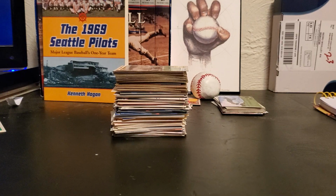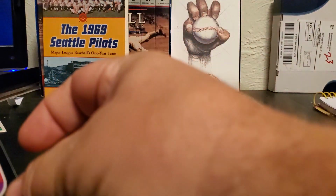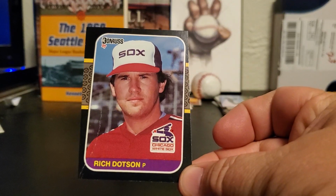Hello, everybody. Today we didn't get any TTM autographs, unfortunately, but those will be coming in soon. But I do have a PSA DNA reveal, and I thought I'd share a couple cheap vintage I picked up with you also. Unfortunately, our PSA DNA is not the Rich Dodson. I haven't got that in yet.